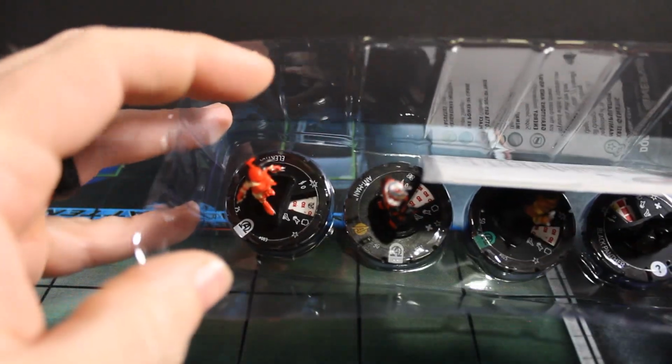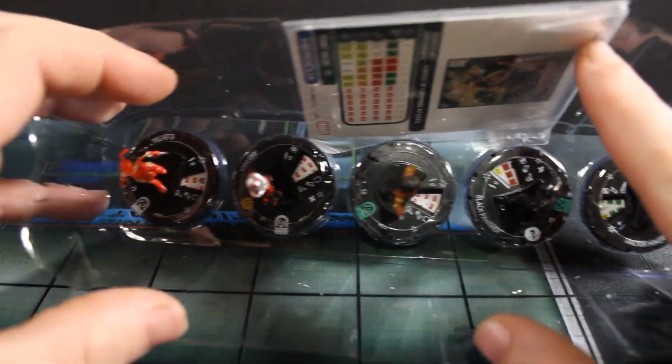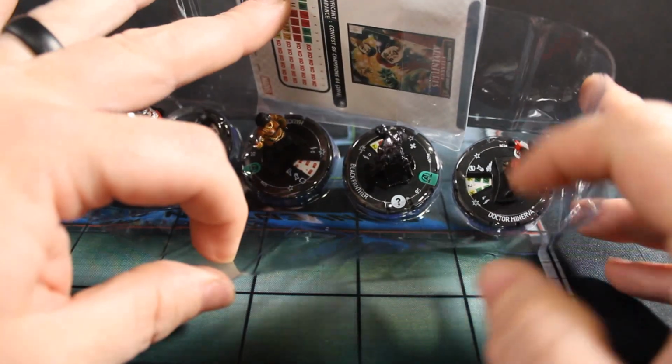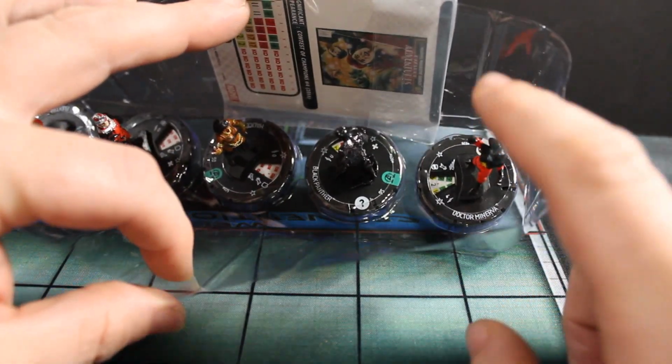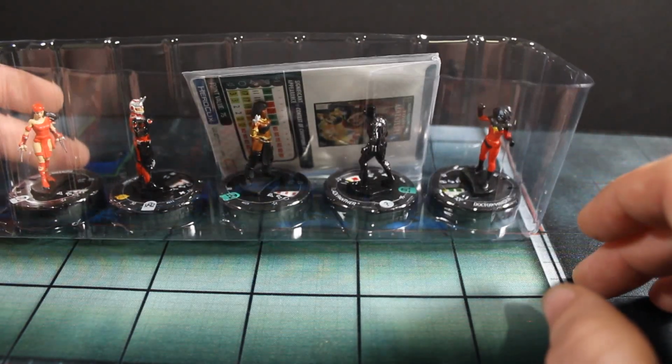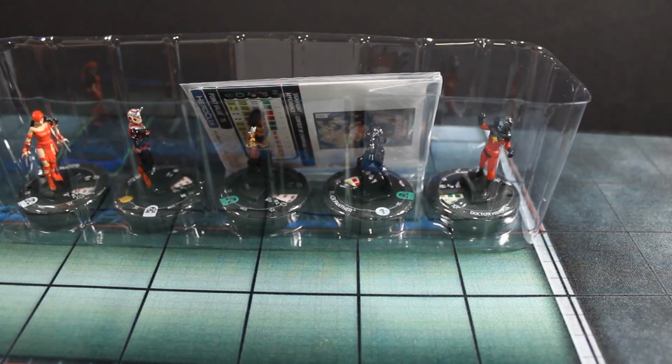Far left front row, what do we got? We got Elektra, Ant-Man, Malice, didn't have her, so that's cool. Black Panther, and Dr. Minerva. Don't think I had her either. So definitely a cool booster pack there.